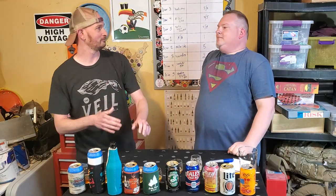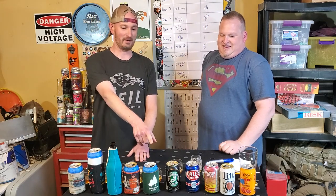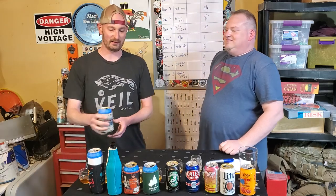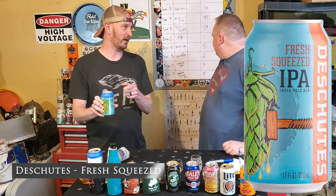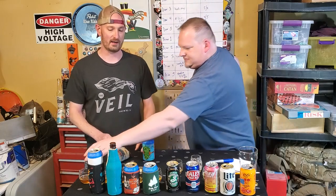All right, let's, you take it away with your reveal. I was slick, and I numbered mine 1 through 5 based on my favorite. There we go. Number 5, my least favorite camping beer: Deschutes Fresh Squeeze IPA. I rated this 5th favorite because it's a little heavy, and it's a little harder to find.